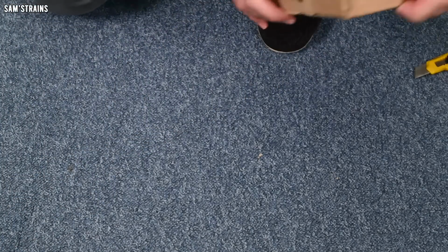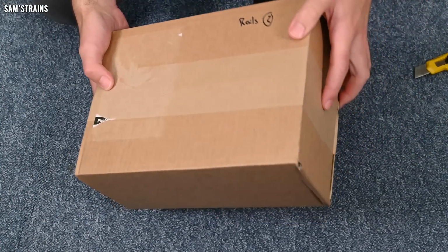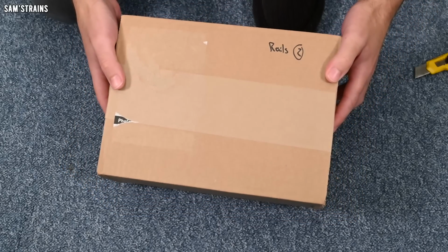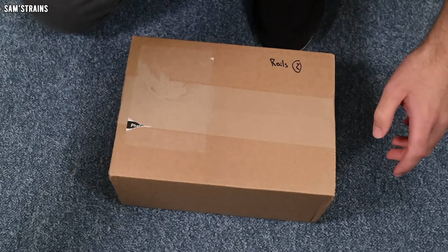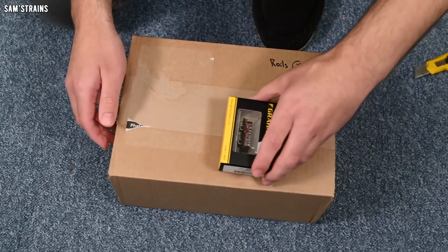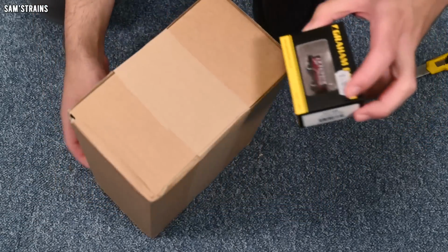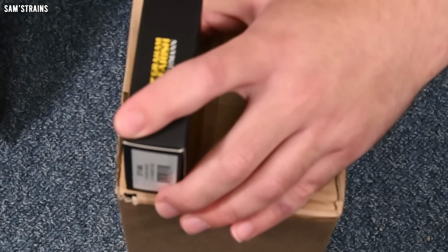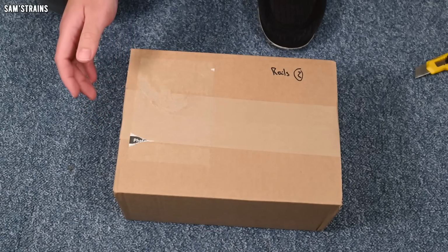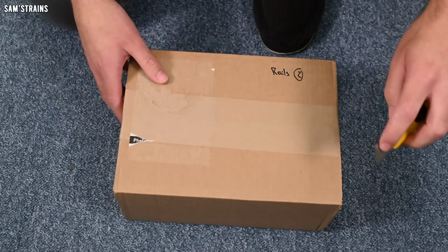And then finally we have Rails. Yeah, not going to get any points for being economical. We got the same large box. I wonder how many of these you could fit in this box. 1, 2, 3, 4, 8, 16, 24. So we've got one wagon in a box that could fit about 24 of them inside.